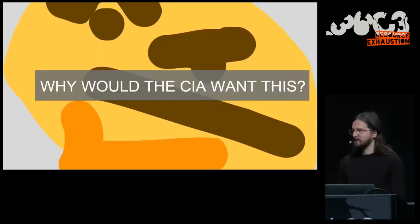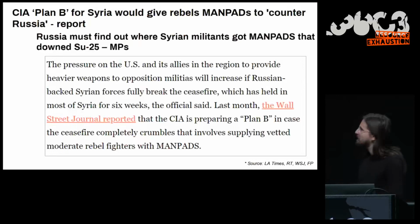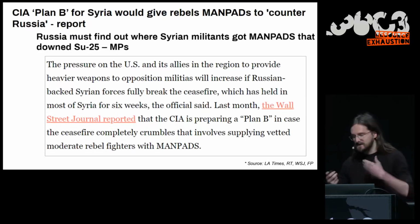Why would the CIA want something like this? And I must add that this is obviously speculation based on very few documents, but I do think it is a more plausible hypothesis than the one that is currently out there. Well, if you've been following the news a little bit, especially around the terrible Syrian situation, after the situation deteriorated, many of the rebels started facing serious air power, both by the Syrian air army as well as by Russian allies. Because the US has a vested interest in opposing the Assad regime, and the Russians have a vested interest in supporting it, a situation emerged where voices started calling for maybe supplying these rebel forces with MANPADS to counter this kind of air power.